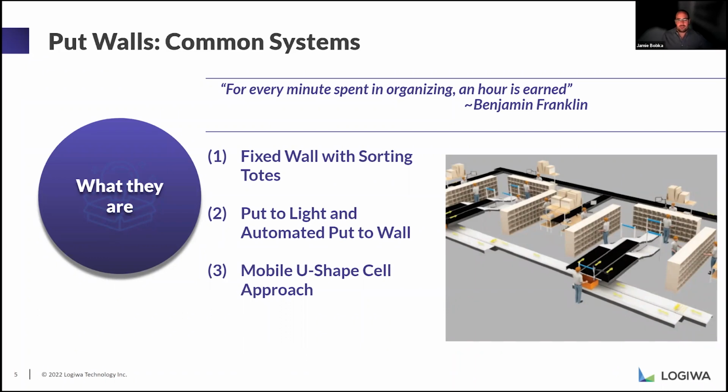However, this type of system can be a challenge if the proper amount of space cannot be allocated for it, but we'll talk about that more a little later.